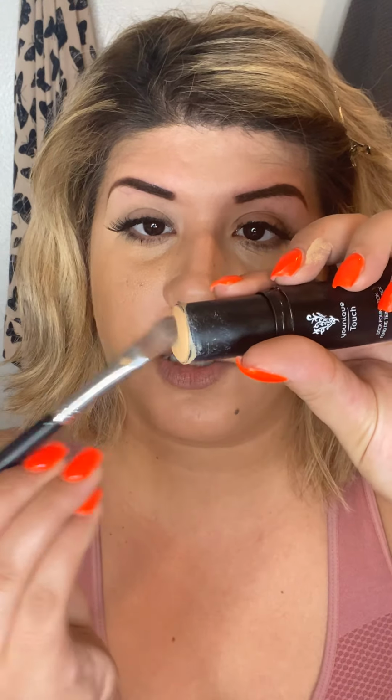I'm just gonna take a clean brush and blend, because I'm also gonna take something darker and contour my eye. So back to the concealer brush. Add a little bit to the brush here, just like that, and just start cleaning up your eyebrows.